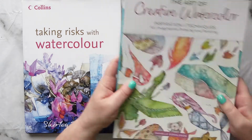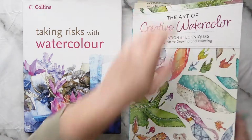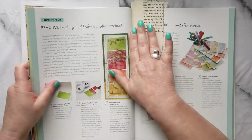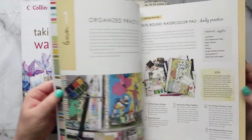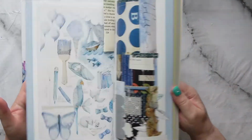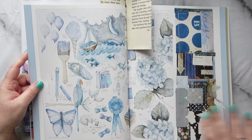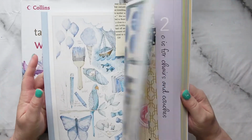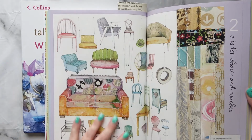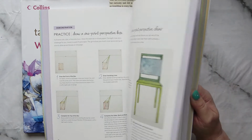So I'm going to start off with Danielle Donaldson. I love hers. This is new to me. It's different and that's what I like about it. She has more of a fun way of painting, more or less illustrations. I love these beautiful little paintings. I love the colour blue anyway. Beautiful, fun pages, which I'm going to use in my mixed media art.